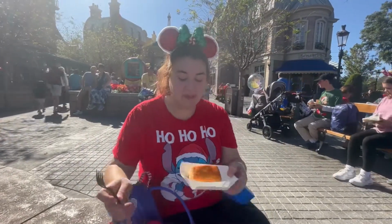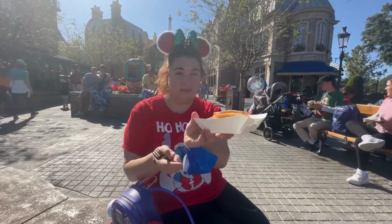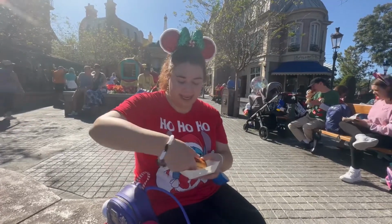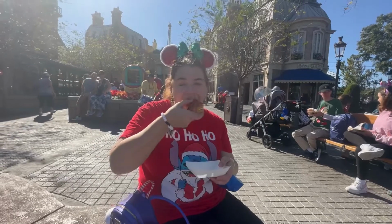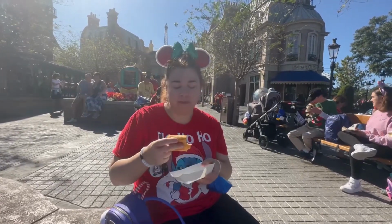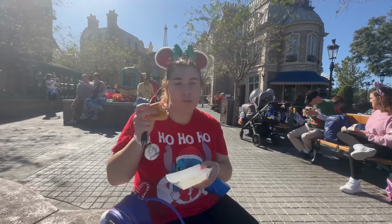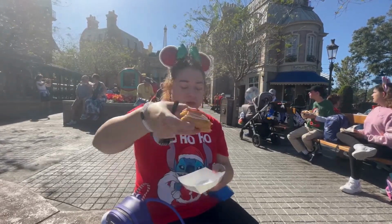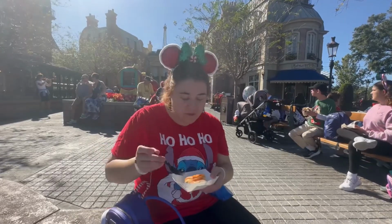But this is what I was really looking forward to. Go ahead. You know what? I'm going to try it like a sandwich. I wouldn't use a fork. This is good. Very, very good. If you don't like smoked salmon though, you would not like it. It tastes like smoked salmon with cheese, like green cheese.